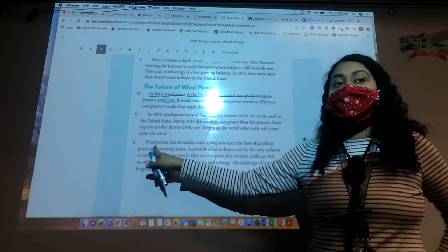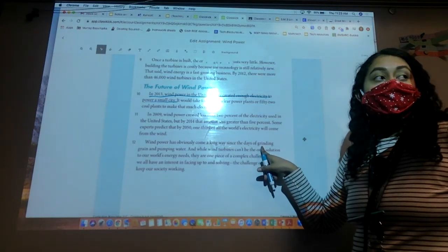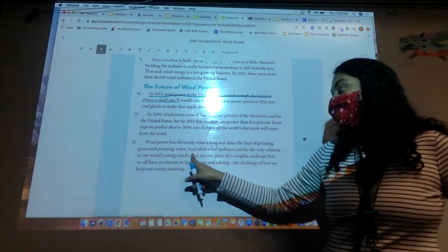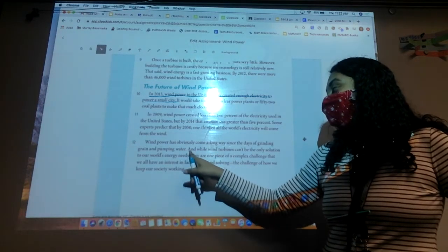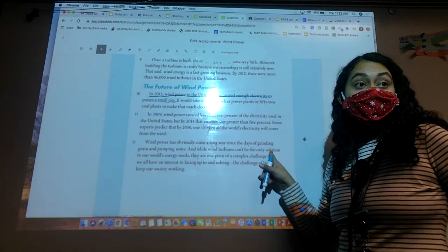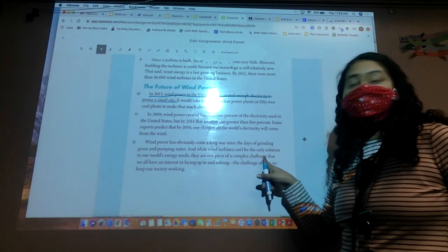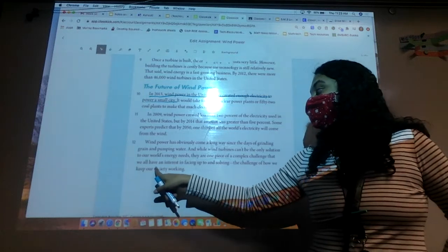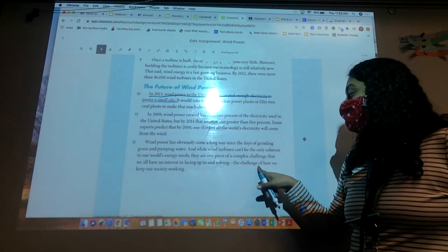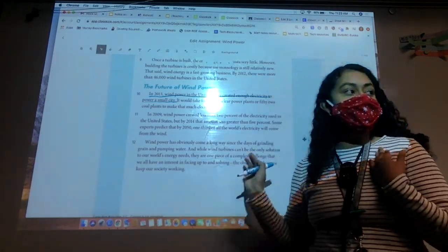Can I read the 12? Yeah, you can read 12. Wind power has obviously come a long way since the days of grinding grain and pumping water. Okay. And wind turbines can't be the only solution to our world's energy needs. They also have one type of complex challenge that we all have to face up to solving, however it keeps our society working. Good. Okay, any benefits that we should highlight here?